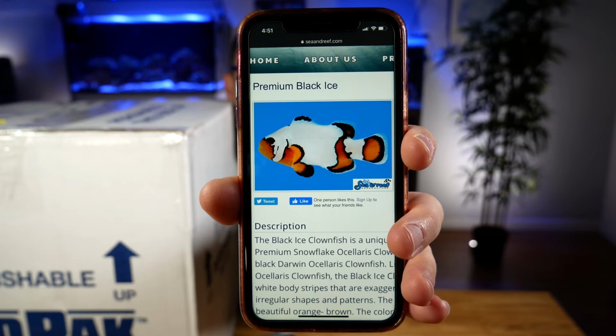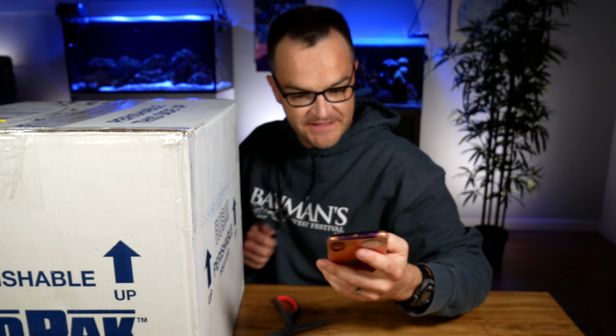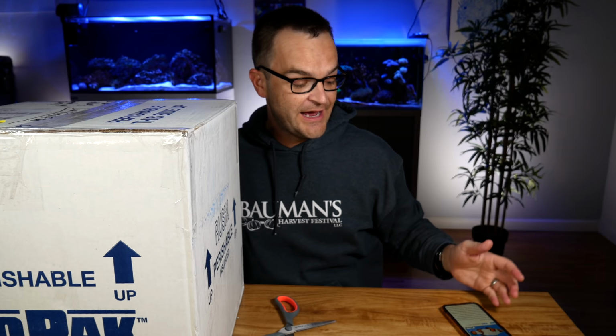This is what I got. We're going with the premium black ice ocellaris clownfish. And according to this, this is a unique blend of the premium snowflake that they have created and a mix with a black Darwin ocellaris. The premium has much more white than the non-premium. It is going to be gorgeous, and 10 of them. No joke, 10 of them, okay?